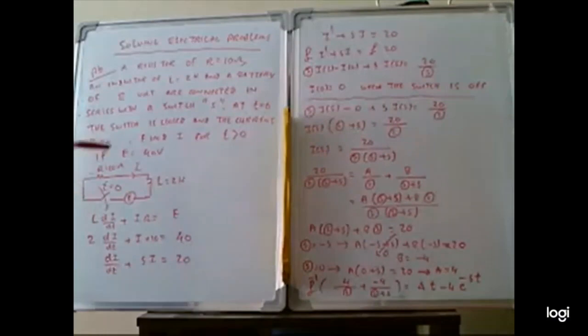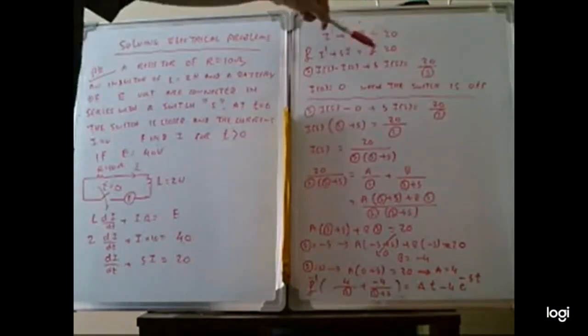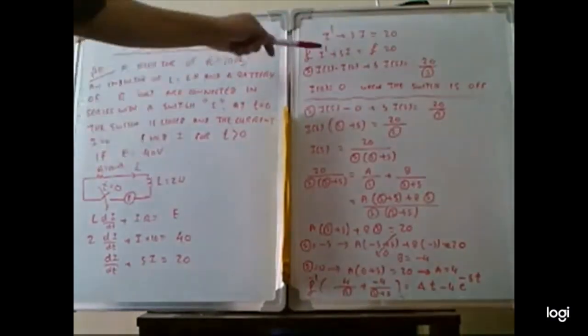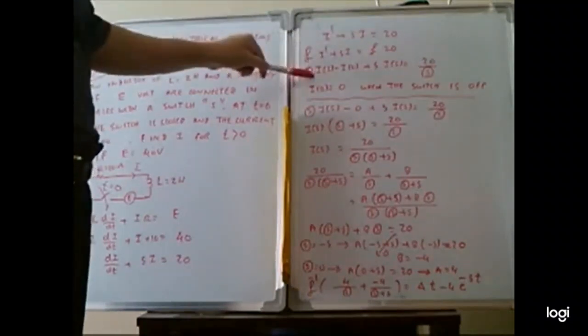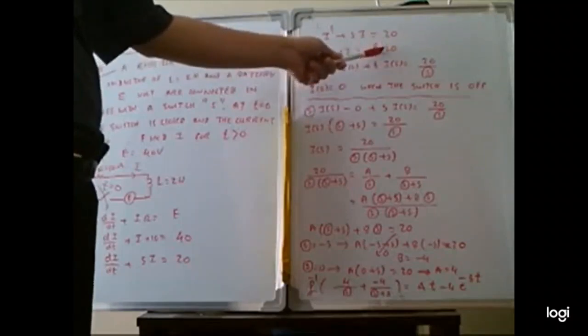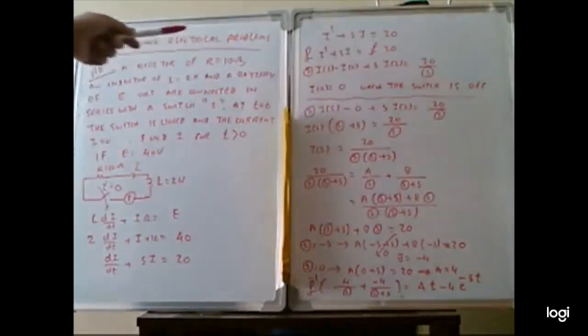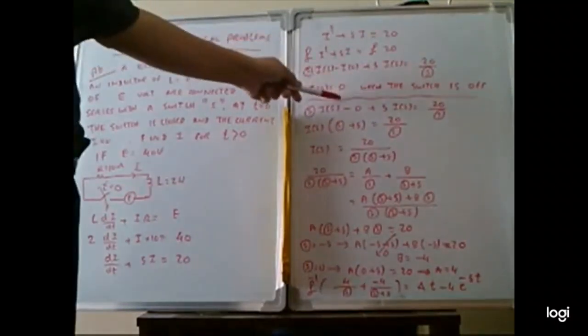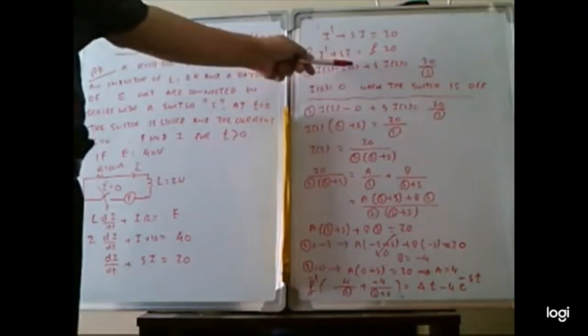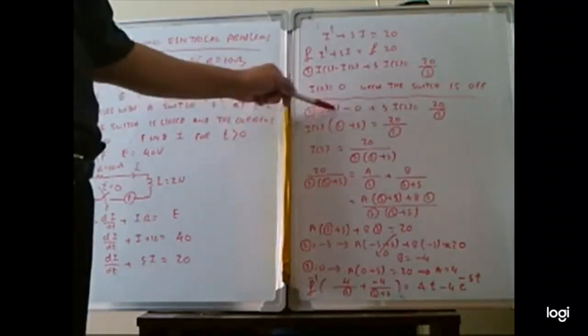So we have to find the Laplace transform. The Laplace transform of dI/dt plus 5 I on the left-hand side, and the right-hand side will be the Laplace transform of 20. For the first order derivative, that will be s I(s) minus I(0), and 5 I will be 5 I(s), and the Laplace transform of 20 will be 20 divided by s. The initial current is 0 when the switch is off. Therefore, in the place of I(0), we put 0. So s I(s) plus 5 I(s) is equal to 20 by s.